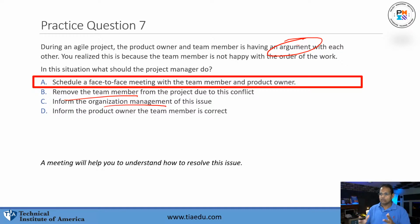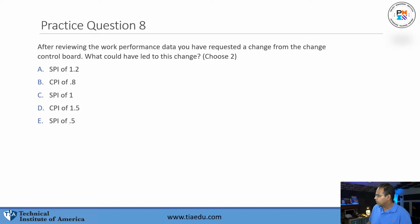Here's another tip: don't take sides. You want to make sure that you bring people together and have them resolve it. Don't just take a side. All right, this one is going to be pretty easy.